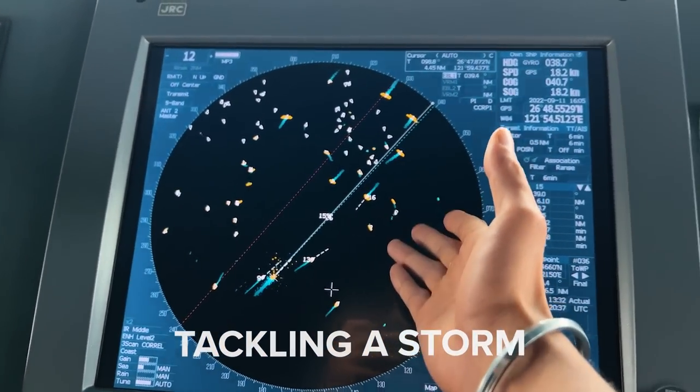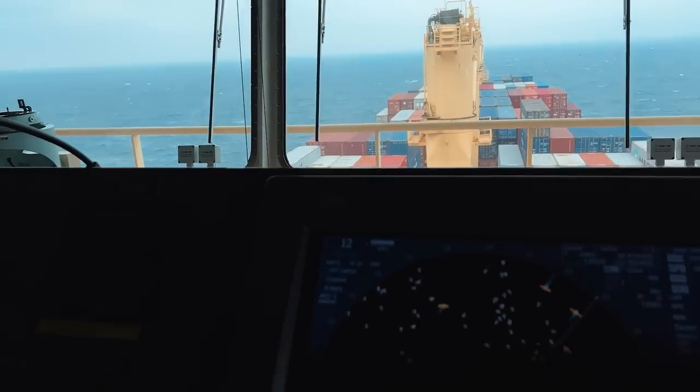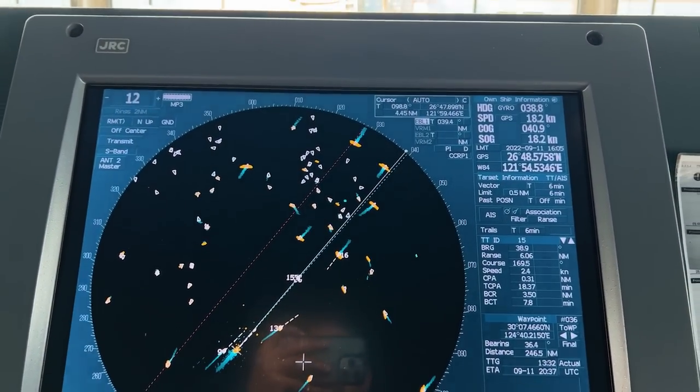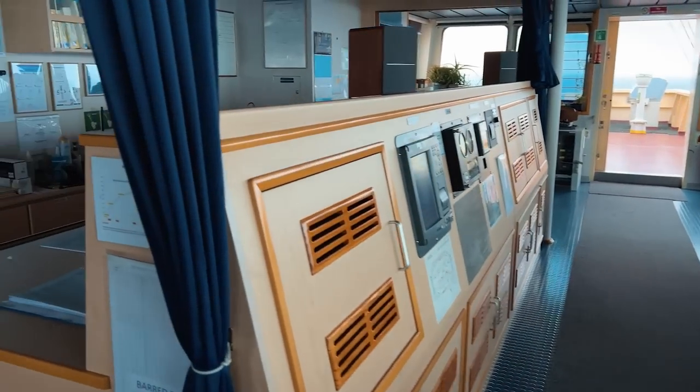Not scared, because technically they should run away to the coast and save themselves, but that's how life is here at sea, at the mercy of nature always.